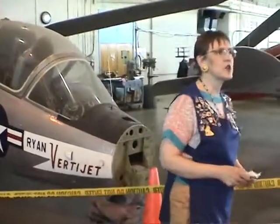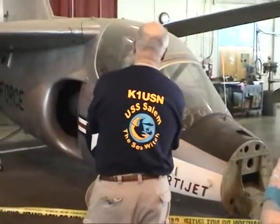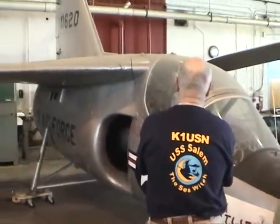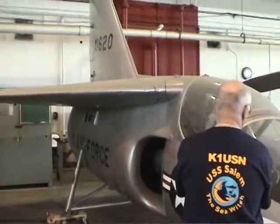All right, this is the X-13 Vertijet. This is just down here in storage, and probably sometime this summer, maybe not till next fall, this will move down into the research and development hangar.